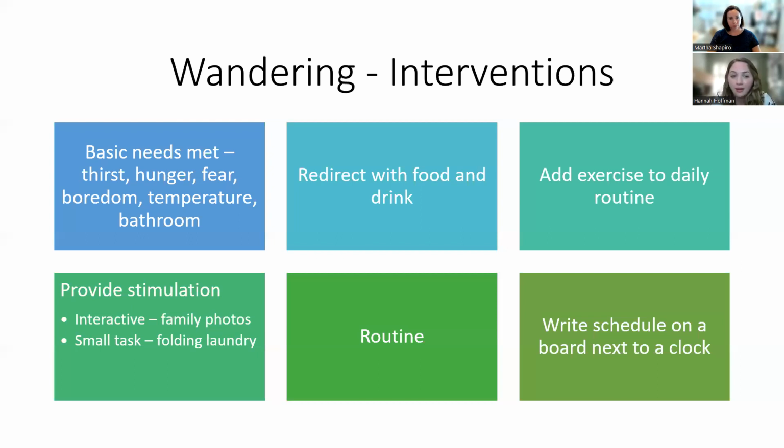Providing stimulation. Something interactive, such as going through a family album and looking at grandchildren, looking at past trips is another good idea. Or providing a small task, such as folding laundry. Sometimes here at Senior Concerns, we have people fold paper for us, and we actually reuse that paper as scrap paper. And I saw someone doing it the other day, and it keeps people occupied and gives them that purpose in that moment. A routine is very important, and Martha will talk about a routine and writing a schedule on a board next to a clock.